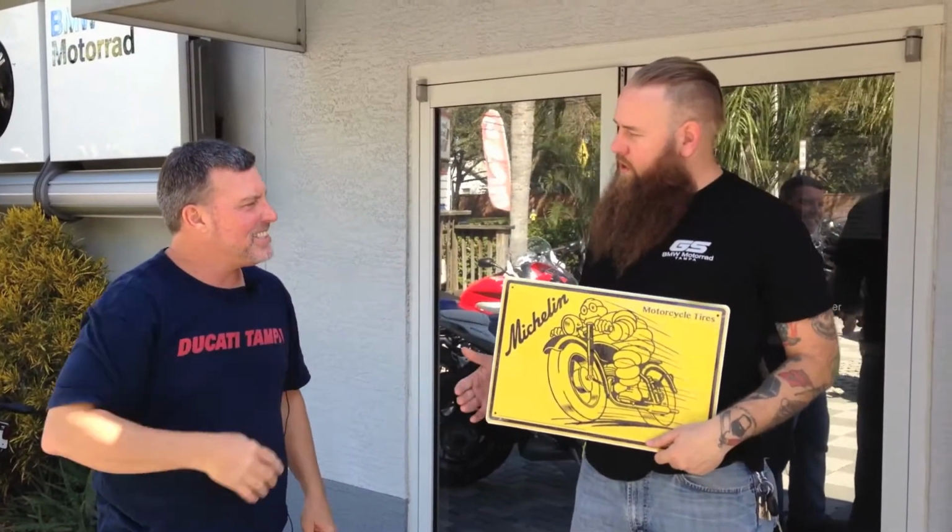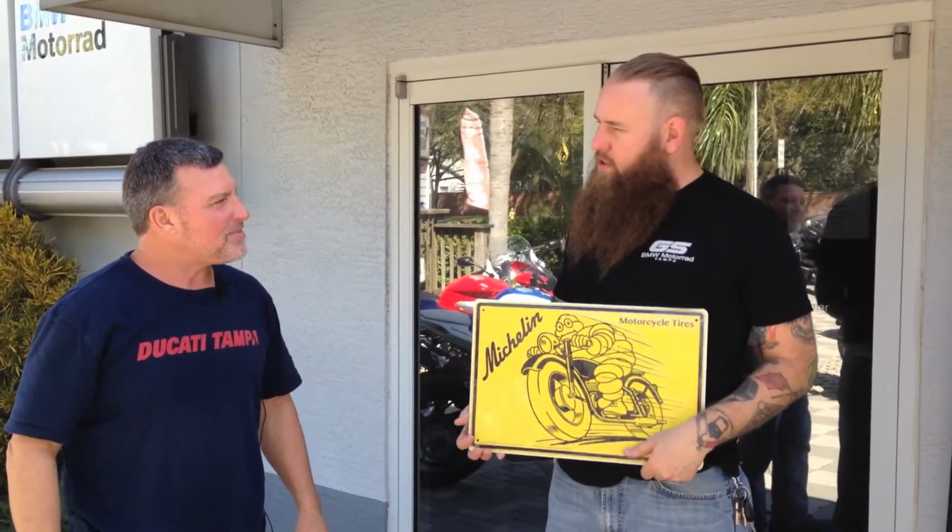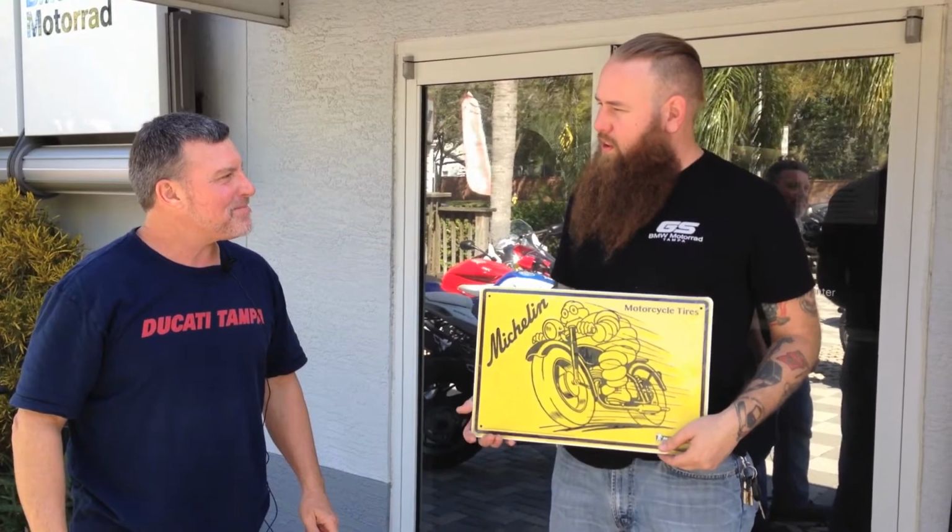Well, we've got a large selection of tires here. We've got everything for the adventure touring bikes, the sport riders, and the daily commuters from around town. Come on down, we can get you a great selection of tires.